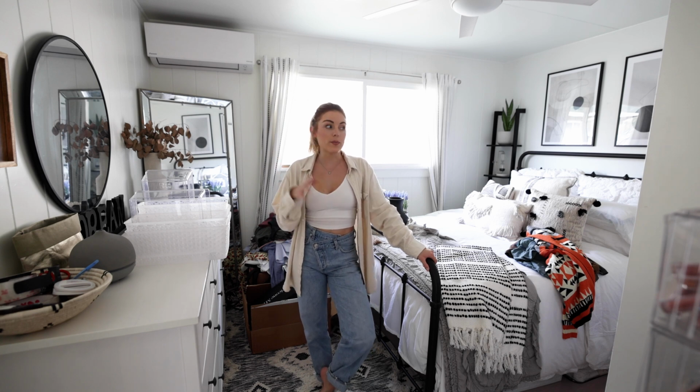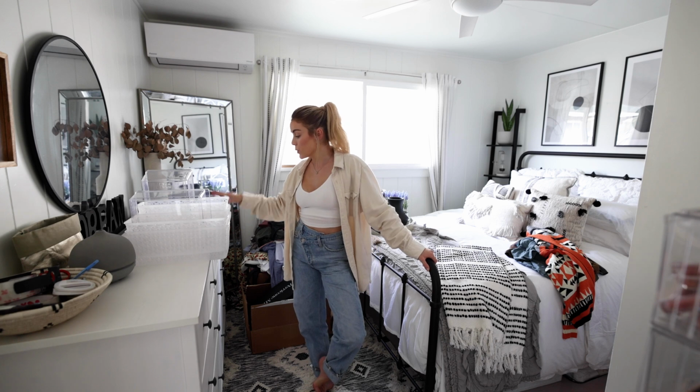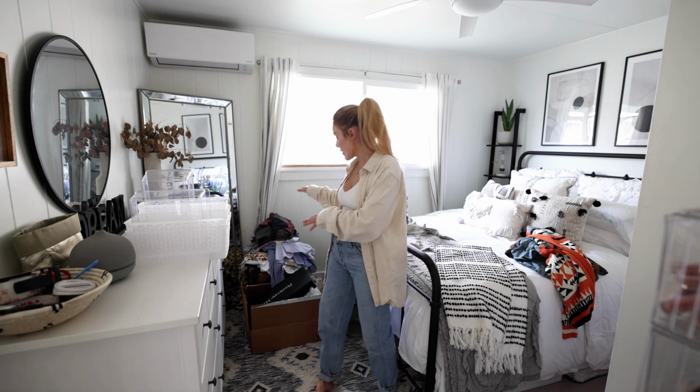Like I said, I use under the beds a ton, so we need to go through the dresser, the beds, and the closet here in the guest room. So let's just go ahead and start with the dresser. I do have some piles here.